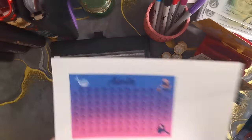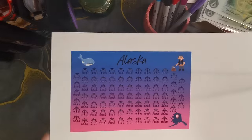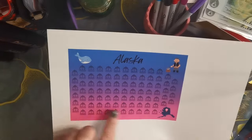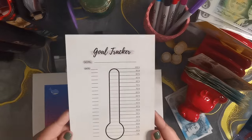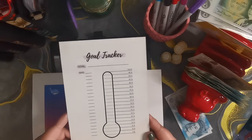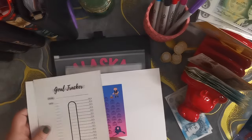So for the time being, I have made myself a tracker. I've literally just printed them off this morning, so I still need to cut them out and laminate them. Each ship is going to be £50. I've also made myself a little goal tracker, just so I can keep a visual representation of where I am with my goal of saving £8,500.